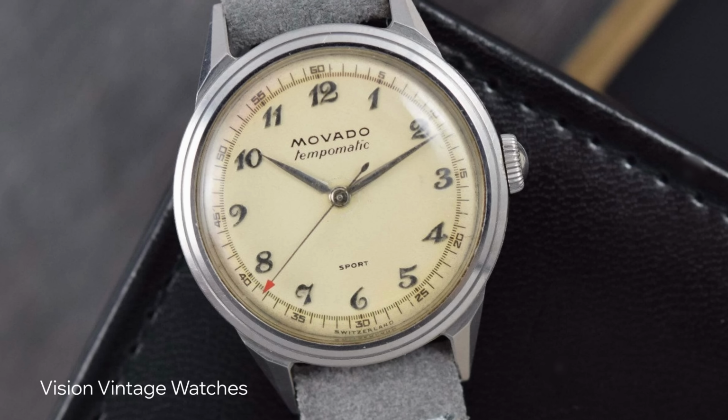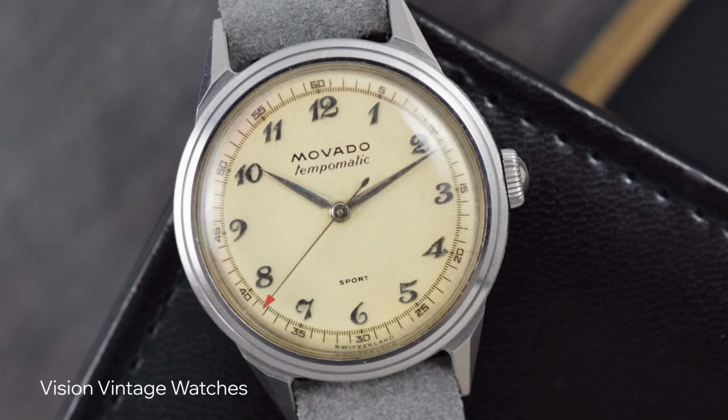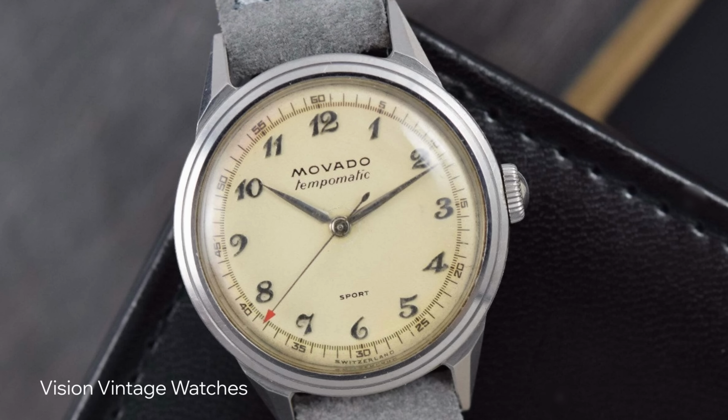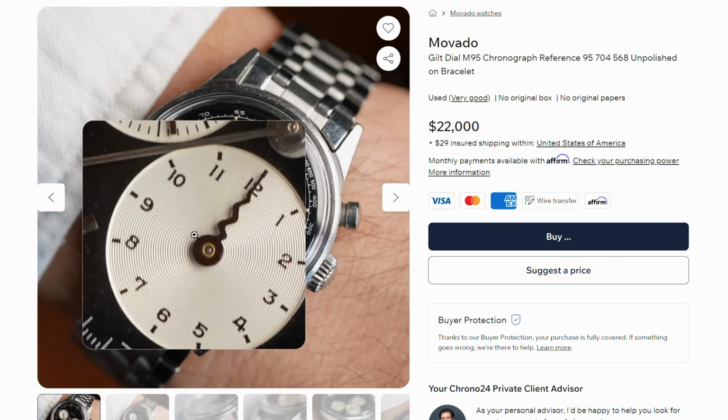So you'll see Tempomatic is one of the names you see a lot. It's an early automatic movement from Movado, but a very time-only, simple, elegant three-hand watch that you wouldn't necessarily expect from a brand like Movado. Yeah, so really good suppliers where they get their parts from, in-house movements, good designs. I mean, you can find these with the little squiggle hands on the subdials and things like that, which are great little details.